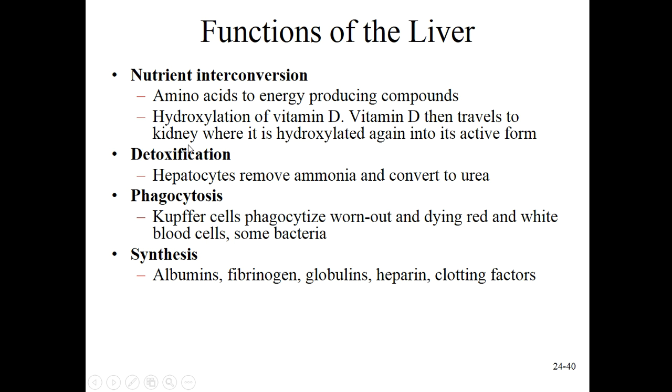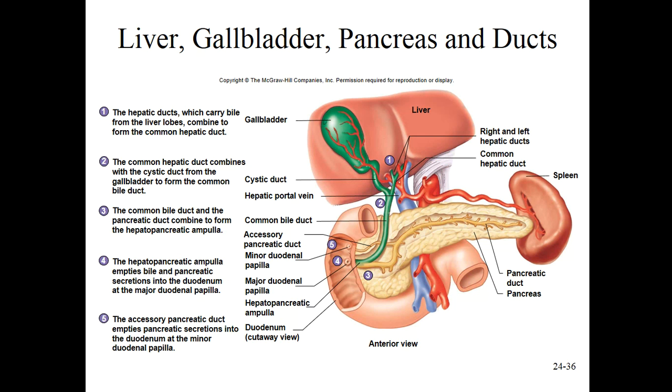Obviously, we know that the liver is good for detoxification, and why people with substance abuse, particularly alcohol, tend to wear their liver out, because the liver is so busy trying to detoxify their system. Phagocytosis, lots of white blood cells here in the liver. And then the synthesis of many of our important plasma proteins and clotting factors. So you can see why you can live without your gallbladder, but you can't live without your liver, right? You can live without your gallbladder, because that's just a storage tank. But you can't live without your liver, because your liver makes bile, and it does all of those other life-essential things for you.